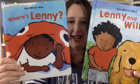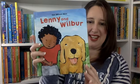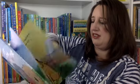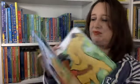We also have a new series involving our main character, Lenny. So in Where's Lenny, he's going to be hiding underneath the blanket. He's playing hide and go seek with his parents. In this one, it's Lenny and Wilbur, and he's with his dog. I appreciate this because just like we talked about with nursery rhymes, all of those kinds of things are so important for kids and learning language, and there are songs in both books. So this one happens to have Old MacDonald at the end, in addition to the gorgeous illustrations there.